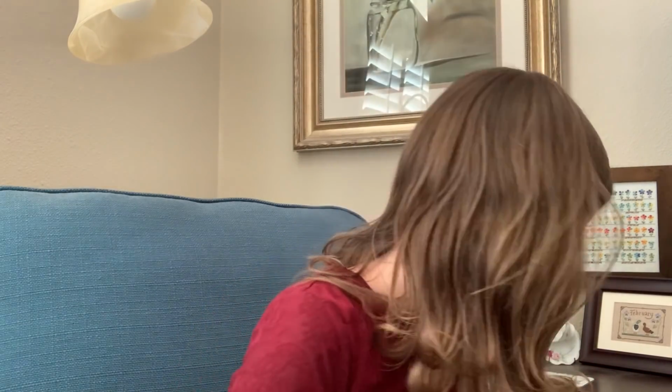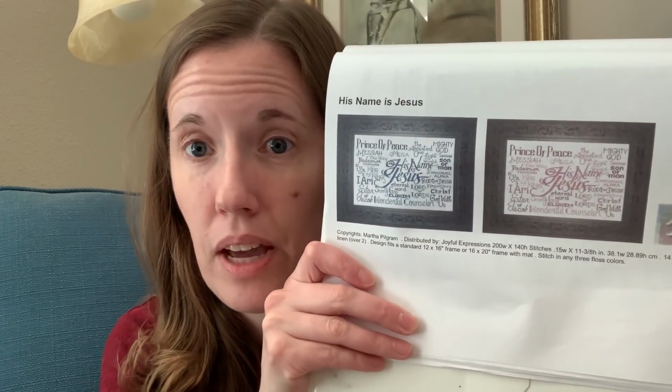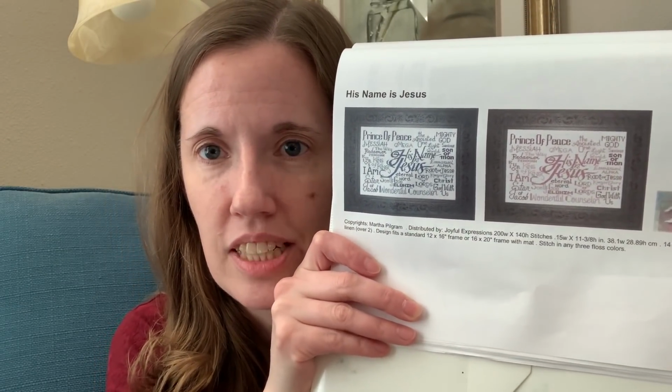Okay, and also on Wednesday, I talked with Desiree, the Addicted Stitcher, and we worked on our piece together. His name is Jesus, which we only work on the day that we're visiting. So we're trying to keep roughly the same amount of stitches, which is fun. And it's in Pattern Keeper, so we can just use that to count stitches.